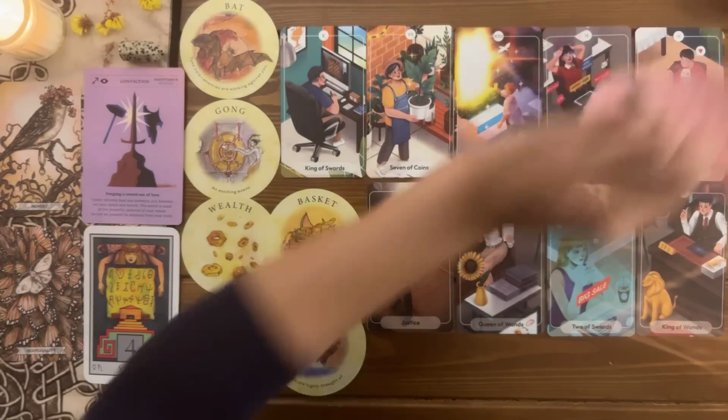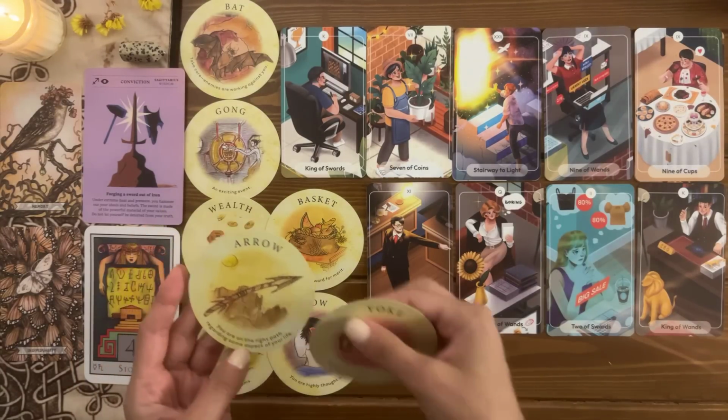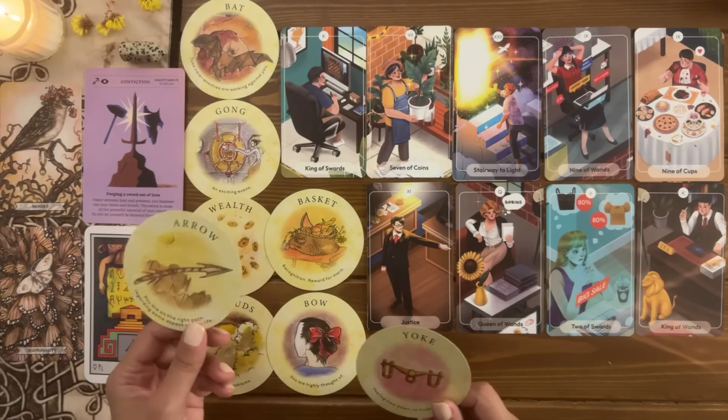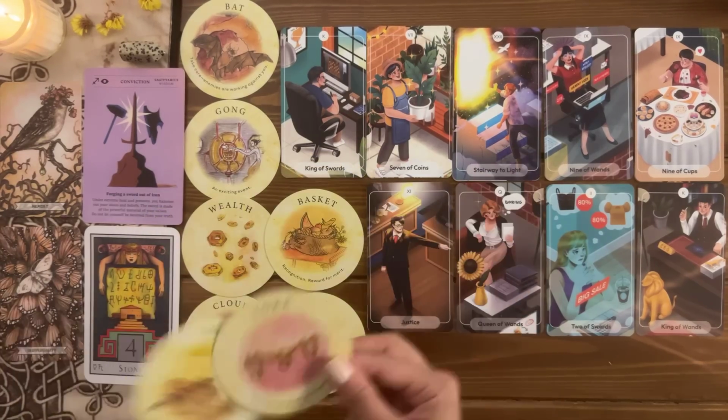Would this be good news for you? Arrow, you're on the right path. Yoke, some of you, this is going to be great because you're going to be moving forward with someone that you really like, and some of you will feel tied down, frustrated, and won't like the news.